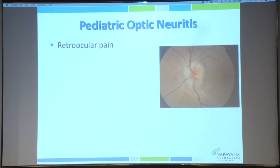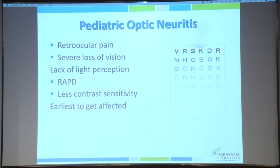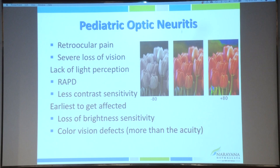What are the other features? Retroocular pain, severe loss of vision, even lack of light perception can be there. A classical relative afferent pupillary defect if it's in one eye. Less contrast sensitivity, that's the earliest sign to get affected. Then brightness sensitivity is affected and color vision defects, which are basically washing out of your colors.